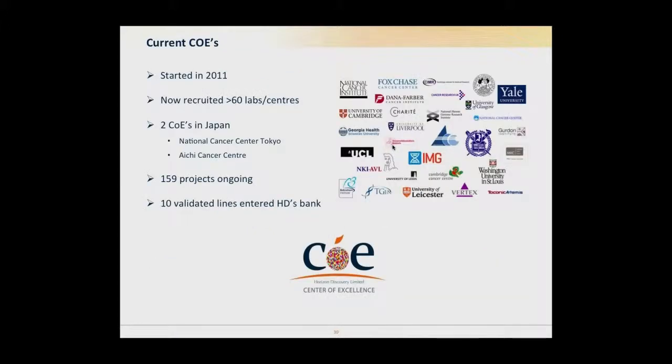So the program's been running for just over 2 years. We've got over 60 different labs that are using the technology. Over 150 projects are ongoing, and we have the first sets of cell lines that are coming back through that have entered the Horizon Bank. So one of the key features of this program is that every cell line which gets made after publication comes back into Horizon, where we can then do our own cell line validation and have those cell lines available for people to access.